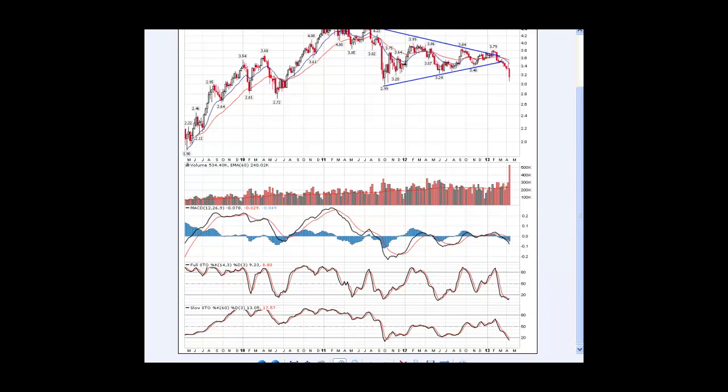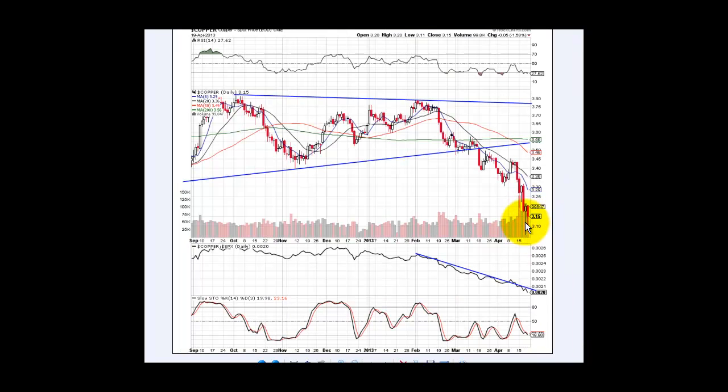Take a look at the daily chart. Now, this is the daily copper. We had a big hammer candle. We took it right back the next day, almost two-thirds of it. So copper is telling me that I think there's a worldwide slowdown. Growth in some of these emerging markets is slowing down. No question about it. And this is what the copper chart is telling me.